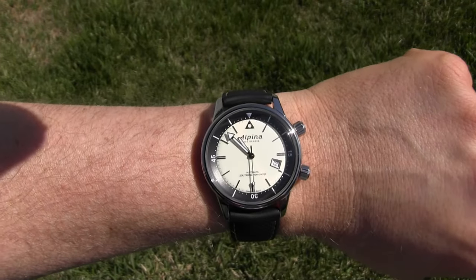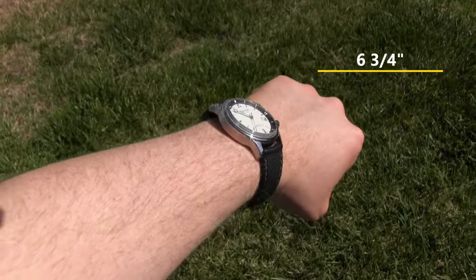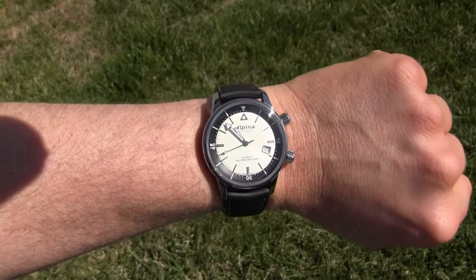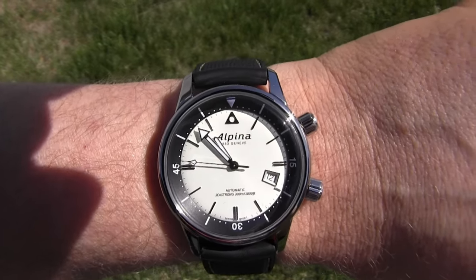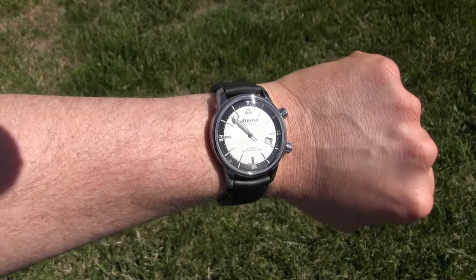This beautiful Seastrong Diver 300 Heritage has a 42mm case size with a 21mm lug width. Screw-down crowns, sapphire crystal, 300 meters of water resistance, and an in-house AL525 automatic movement. It beats at 28,800 VPH, which is 4 Hz, has 26 jewels, and a power reserve of 38 hours.